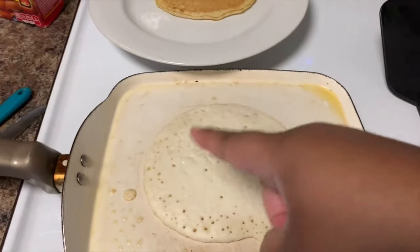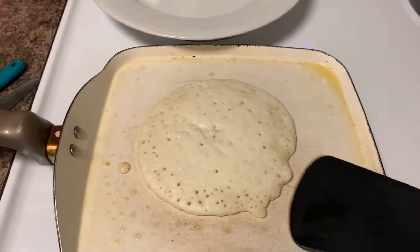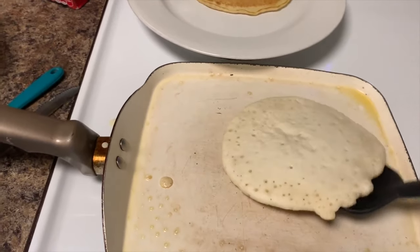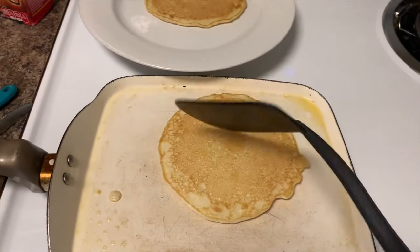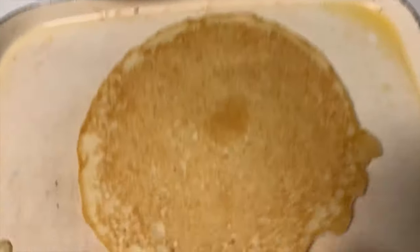You're going to flip it and all that batter is going to be on the underside, which will still cook, but it will just more so taste like dough. Did y'all see that? How I put the spatula underneath the pancake and you do it fast. And then flip. And again, you can still see the crispy edge.